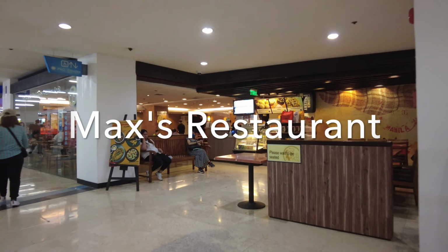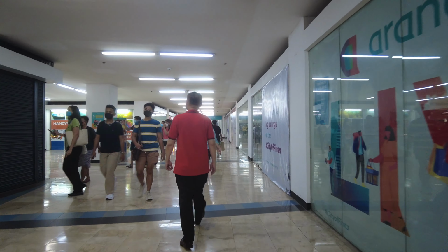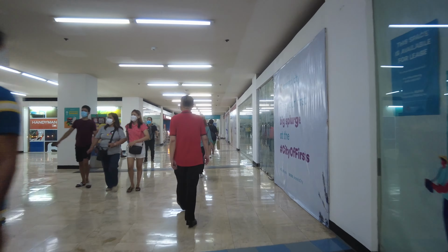So this is a fairly straightforward way going to Gateway Mall. All you need to do is to walk straight. No need to turn left or right or anything. And that's what we're doing now.